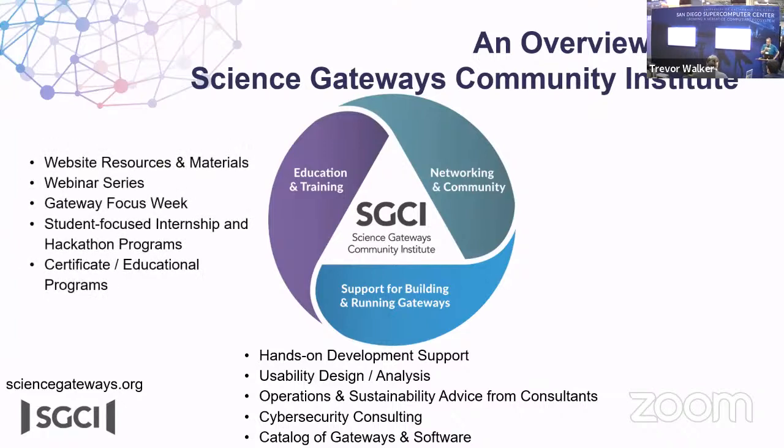On the education side, it provides both short-term and long-term educational opportunities in the form of week-long summer programs, as well as full summer internships and even full academic year internships where we place interns with Gateway projects to accomplish real things in those projects.